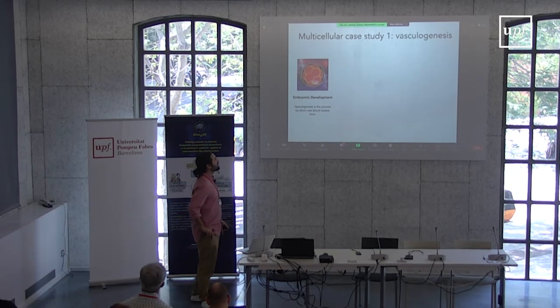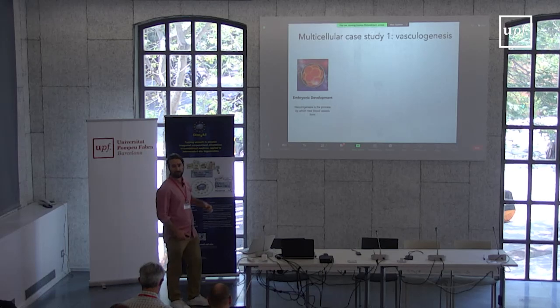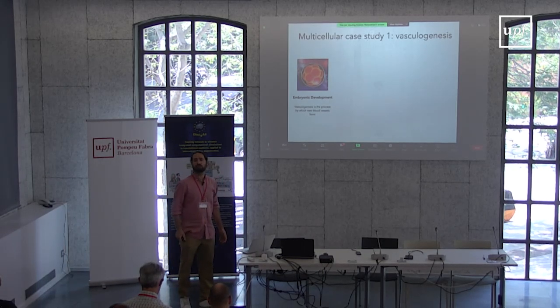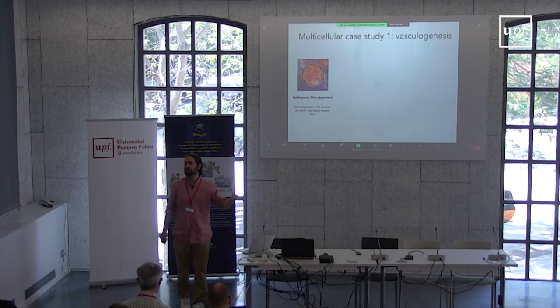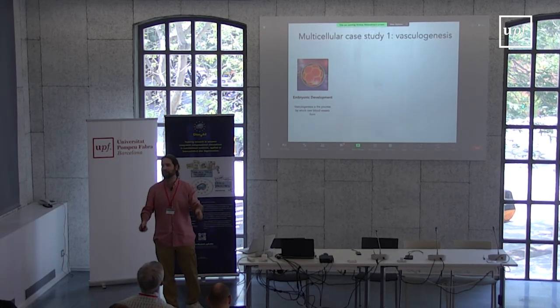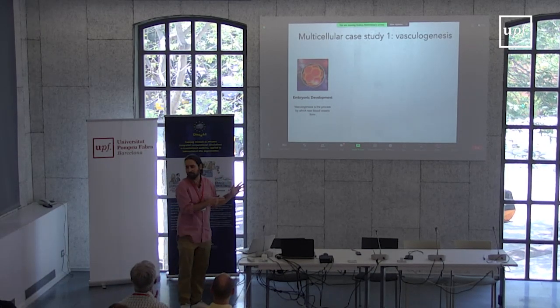And then I was in this lab in Boston where they were doing this vasculogenesis. Vasculogenesis is the formation of a network of capillaries. You always hear about angiogenesis, because angiogenesis is what happens throughout all our life, remodeling of our vasculature. Vasculogenesis only happens in the embryo.